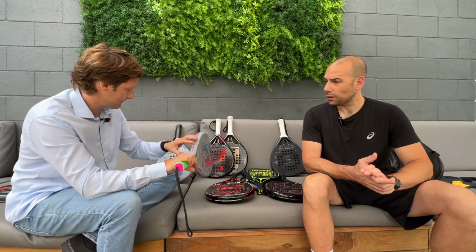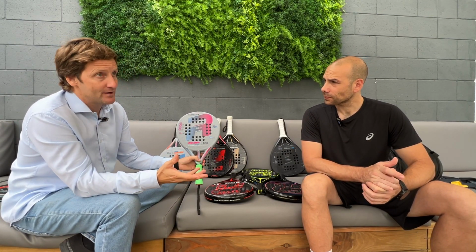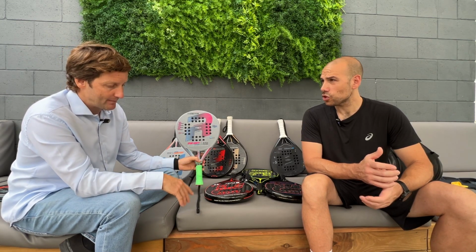Okay, but I have to admit that this pink is good for me. Sure. Now, the difference for a woman's racket or a man's racket is just the weight, maybe. A man's racket is just the weight. You just have to look for the better weight for you.